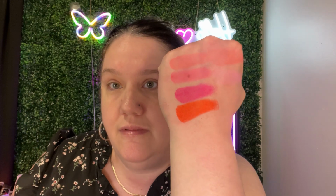And these are both pigmented. They blend out beautifully. The formula is great. I mean, look at that, that's how pigmented that blush is. Hello, I mean, insane. I just really love this. And the packaging is so adorable.